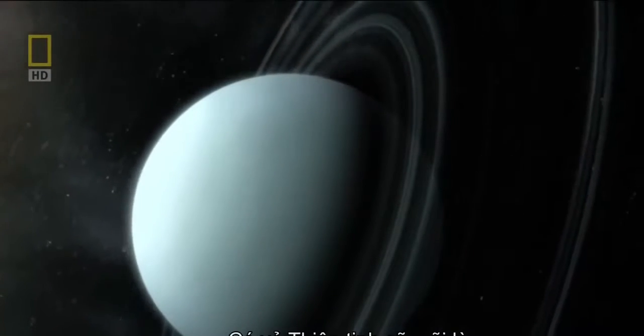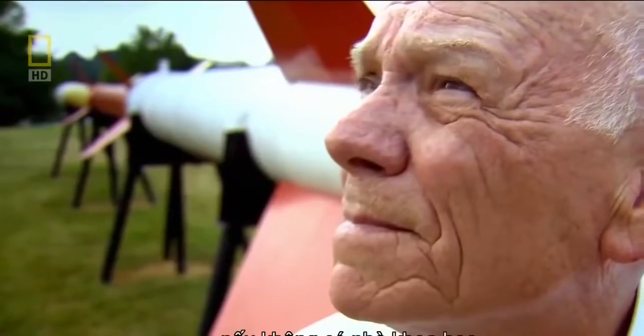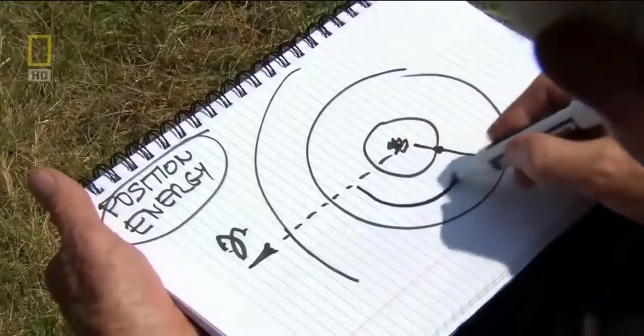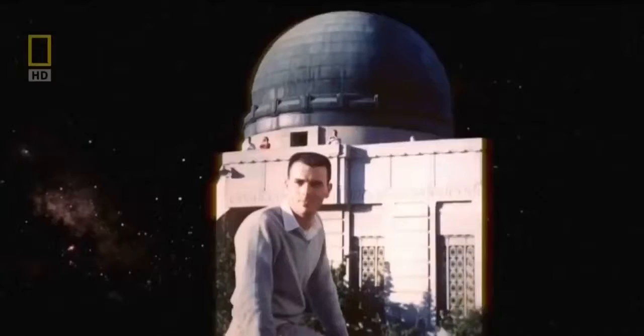And it's very likely that Uranus would have remained nothing more than a green-blue blotch at the end of a telescope if it wasn't for a really bright rocket scientist and a little bit of luck. A lot of people were saying back in the 60s that it would be impossible for us ever to explore those distant planets, too far away.